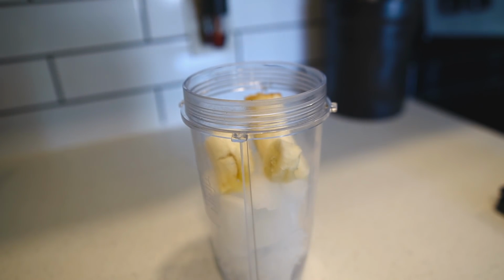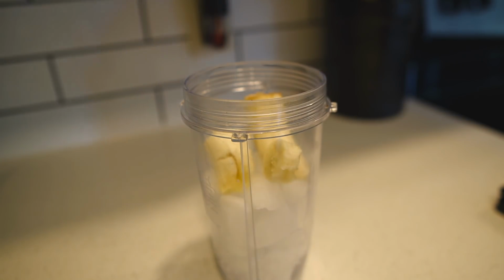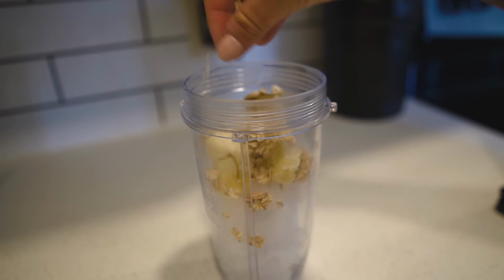This is a super big cup of whole ice cubes. It's important that you have a lot of ice so that it blends nice and thick and creamy. And then about half of a banana. I'm throwing in a handful of oats.